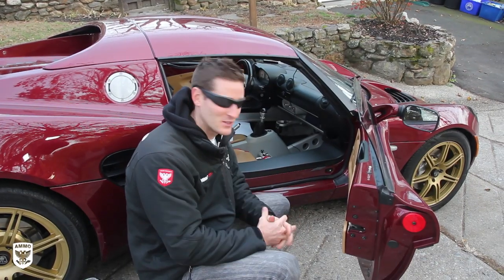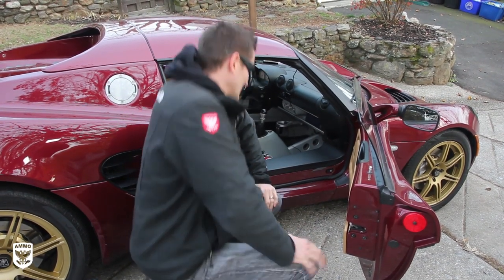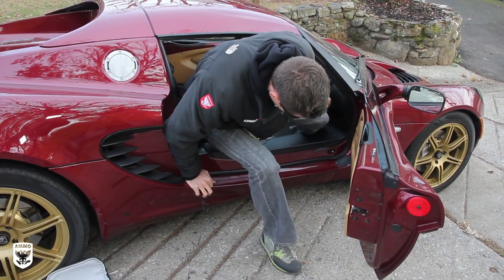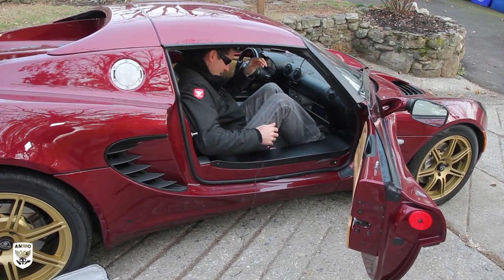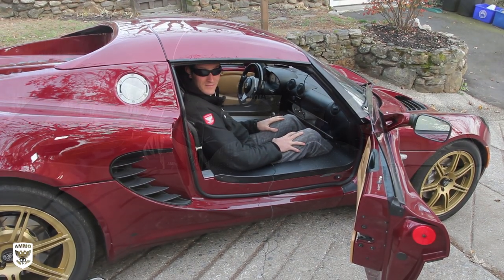One of the cool things about getting into such a tiny car, and being such a lanky, long dude, is you gotta get in a particular way, and it goes like this. First, put your foot in like that, then you put your butt in like that, readjust. Believe it or not, it's actually pretty comfortable.